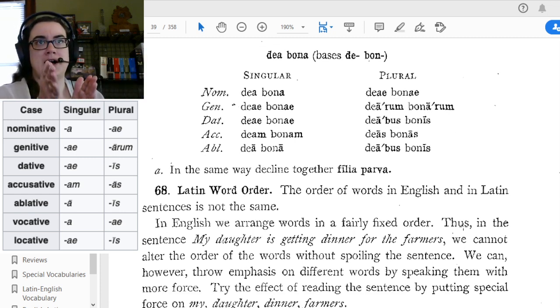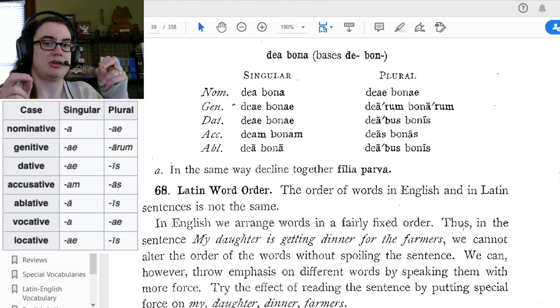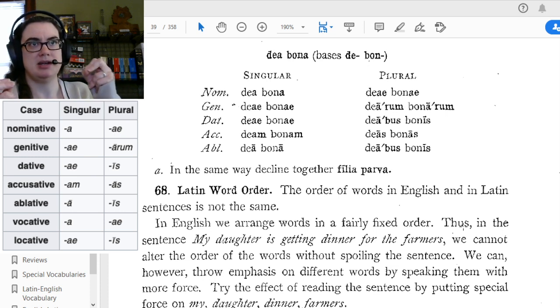So if we look at goddess in the plural, dei boni, dearum bonarum, and then deabus bonis, deabus bonis. So they do not look the same. But that adjective and that noun are both feminine, plural, dative. So they don't have to look the same. They just have to both be feminine, plural, dative. Then in accusative deas bonas, they happen to look the same again. Ablative deabus bonis. Again, they look different, but they are the same. They're both ablative, feminine, plural.